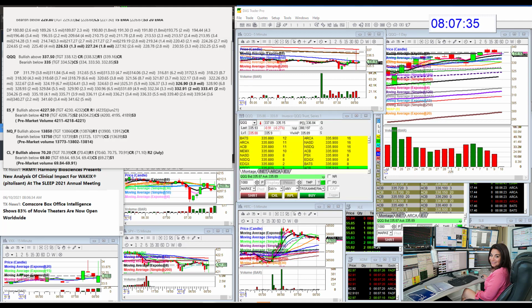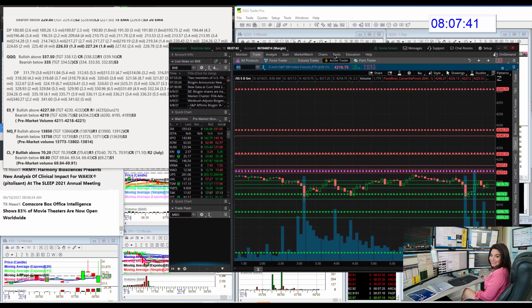Let's head on over to the E-minis. I'm actually going to go to my Thinkorswim. These are the June expirations on the E-minis, by the way, these levels. Bullish above 422.750. If we do go above here, bullish above that, bear below 422.10, right over there.